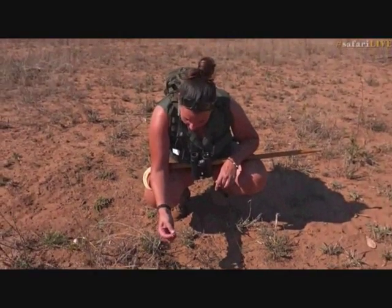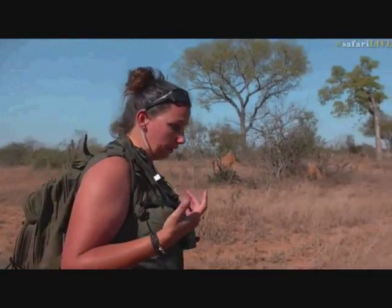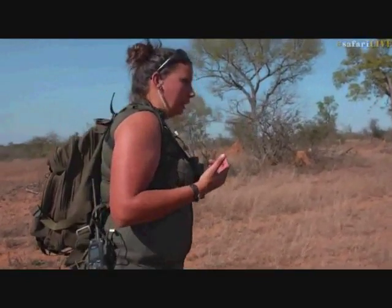I actually don't think this is impala. I think I got this wrong. I think this might be duiker. Excuse me, I'm going with duiker now. But we'll see. What do you guys think? You think that's impala? You think it's duiker? I'm going to go with duiker.